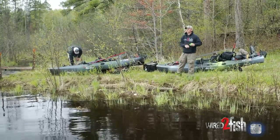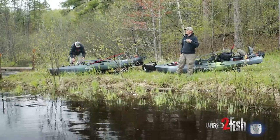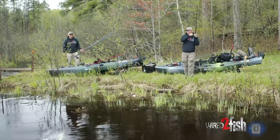Right off the bank, I'm always a big proponent of, as soon as you get to wherever you're launching, just make a couple casts. You never really know what might be around before you actually put the boat in. Might give you an extra fish or two. So we're about to drop in here.